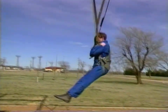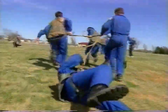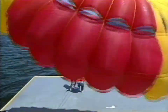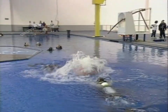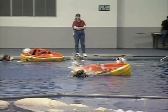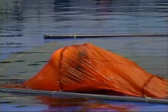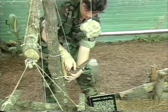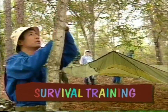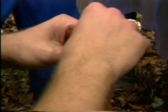Astronauts train all the time. They spend weeks learning how to parachute onto land. And water. That looks like fun. It's also hard work. Here in the pool, astronauts learn how to escape from their parachutes. They also practice survival in the wild. They even learn how to find wild plants to eat.